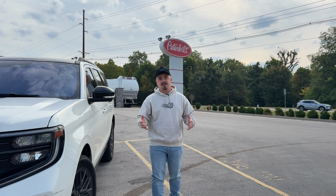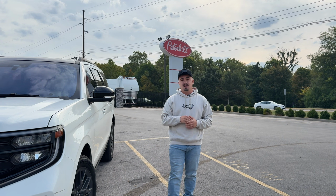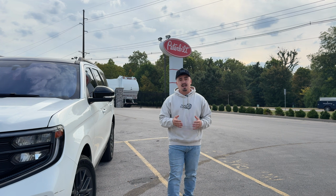So, I've never done this before, but we gotta start looking around, and nothing better than pulling up to the local Peterbilt dealership and checking out what they have to give me some appetite. A lot of people are gonna say I'm crazy, but a lot of people aren't doing this, and I feel confident that we can make this happen.